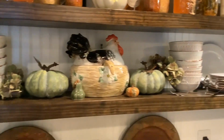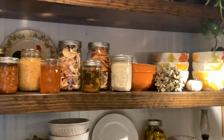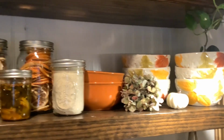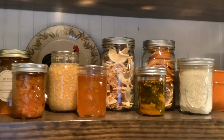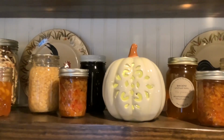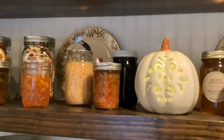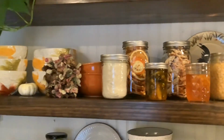So the middle shelf are dishes that I do use practically every day, and I'm so tickled to find those this year. The middle shelf has bowls that I got on clearance at Walmart. Those stack of 6 over there, they're just beautiful fall colors. And then I love to put out all of my canned goods or dried goods. There's oranges, apple slices, the corn I put up, my peach jam, my chow chow, and I've got some honey and molasses. And then this came at that bankrupt pottery place. I paid $3 for that light up pumpkin. But I just love to put my things out where I could see them and use them during the fall.